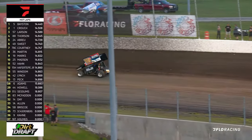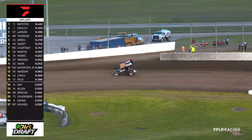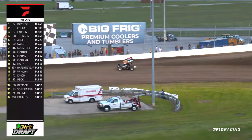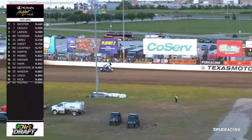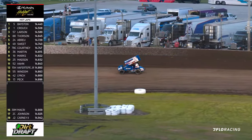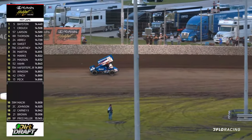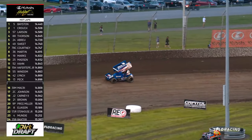It's going to change so very much throughout the night, and that's what makes sprint car racing and dirt track racing overall, in my opinion, the best form of motorsports, the most exciting form of motorsports. And I'm sure some of these people here tonight have already just seen the raw speed that these guys have around this racetrack. They haven't even seen them in competitive action quite yet, so hopefully we make some new fans here tonight with Kubota High Limit Racing.